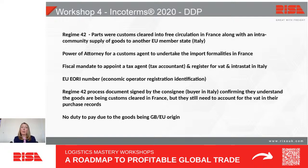It involved them setting up a power of attorney with a customs agent in France to do that part of it. Then a fiscal mandate had to be set up with a representative, a tax accountant. They had to set up a tax accountant to register for VAT and the Intrastat within Italy for the declaration around the VAT that would be incurred. They also needed an EU EORI, which is an Economic Operators Registration Identification Number. They had to apply for one of those. And it involved their client in Italy also signing paperwork and understanding around how the VAT could be shown within their purchase records.